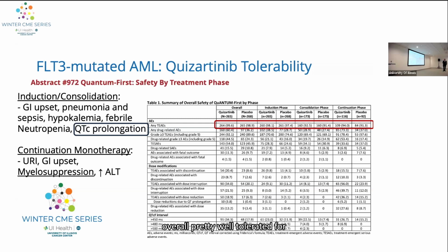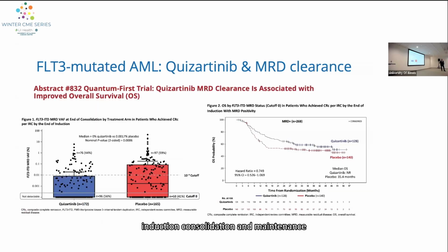So overall, pretty well tolerated for patients using quizartinib, a new FLT3 inhibitor in the induction, consolidation, and maintenance phases. Another follow-up abstract at ASH this year was abstract 832, where they looked at the ability of quizartinib to clear measurable residual disease and its association with improved overall survival.